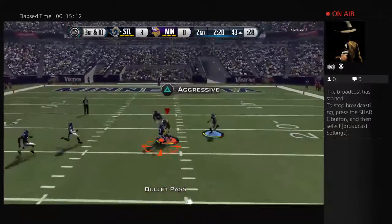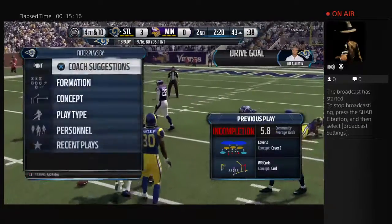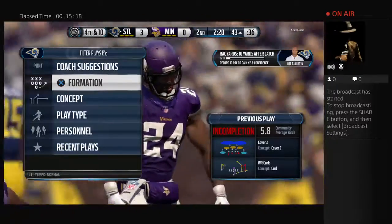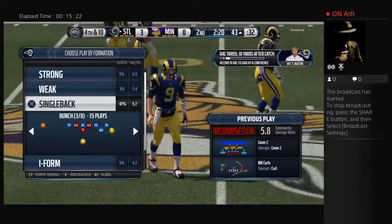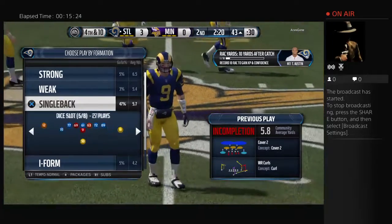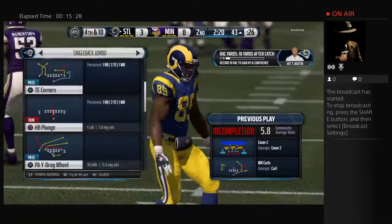Looking across the middle. That's dropped by Cook, who couldn't bring it in. That incompletion by the quarterback, hey, I give the quarterback no fault. That was just tremendous coverage by the secondary player. He's in position and able to make the football be incomplete.